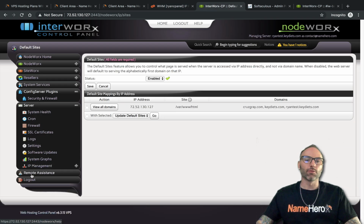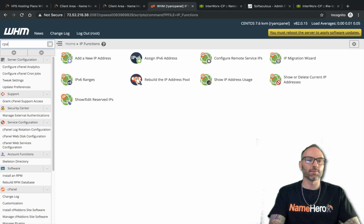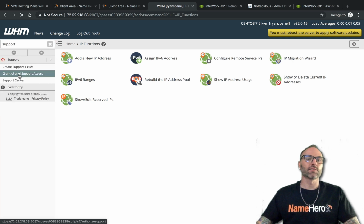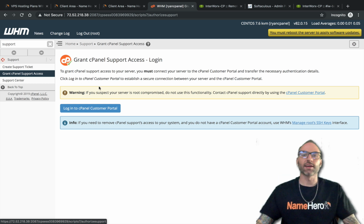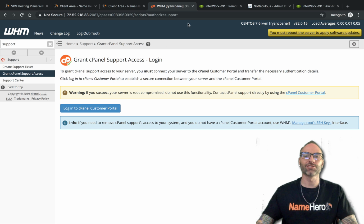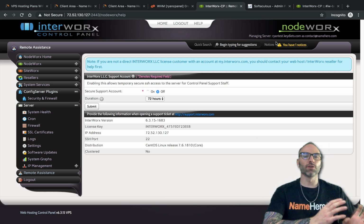And then finally, they've got a remote assistant, and so does cPanel. They've got their cPanel, I think it's just support here. So grant cPanel support access here. So at NameHero, you don't have to worry about that. If you need cPanel support or if you need InterWorx support, we will provide that for you, so you don't need that. So that's kind of, in a nutshell, the comparison between NodeWorx and Web Host Manager.